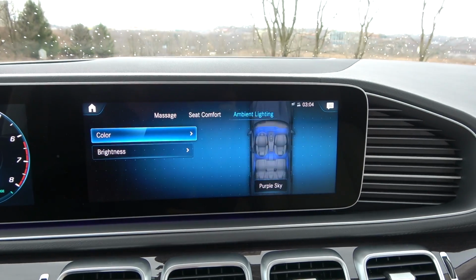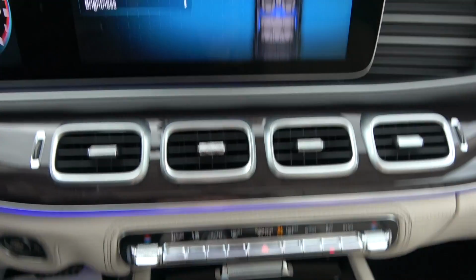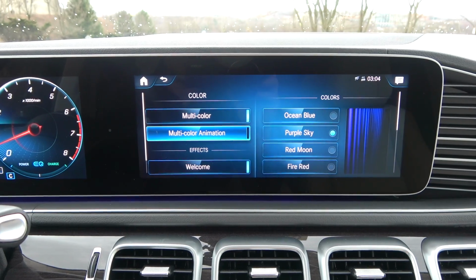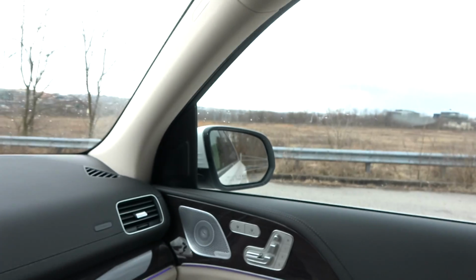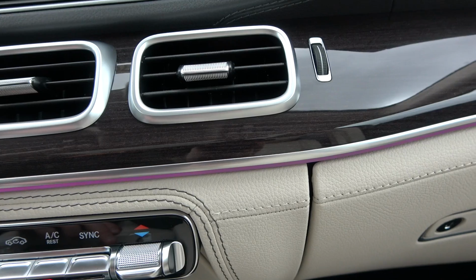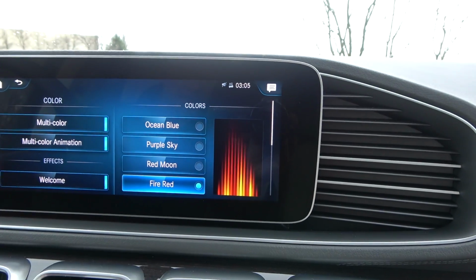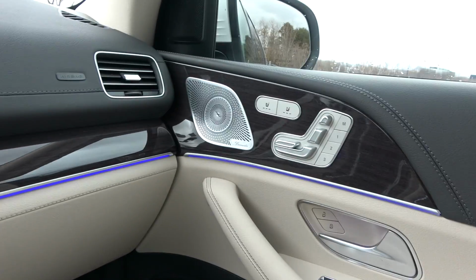We'll go up here and we'll take a look at the ambient lighting, and this is really cool. It's got 64 different colors for the ambient lighting, and you can go in here and choose either multicolor animation. We got that, ocean blue, purple sky, red moon. We'll change it to red moon real quick. Now it is currently daylight outside. This would be a lot cooler if it was dark outside. Let's see what red moon looks like. Okay, so this is fire red. Purple sky. Oh yeah, I like that. We'll keep it there. Like I said, 64 different options to choose from in regards to the ambient lighting.